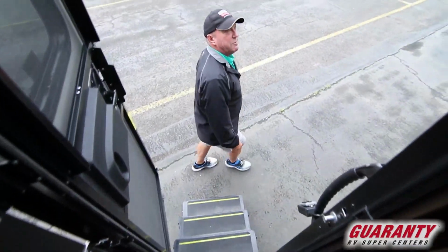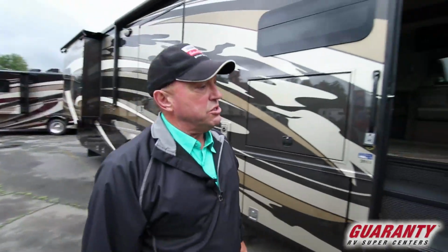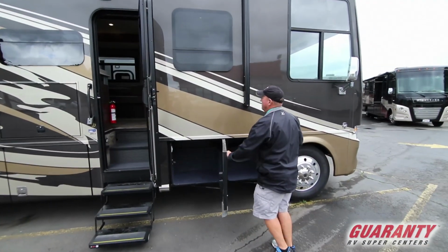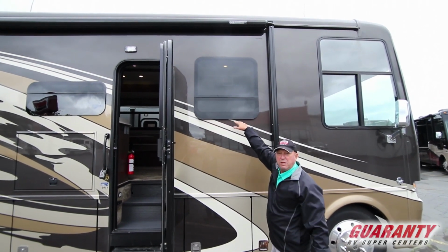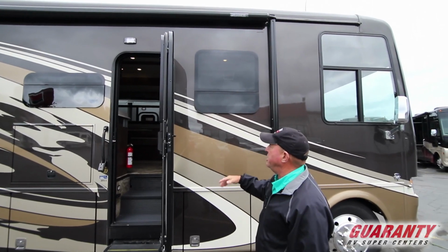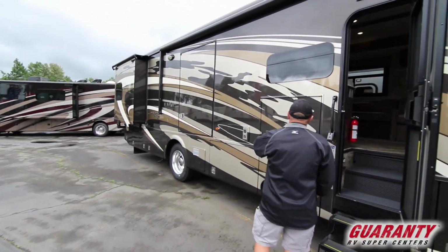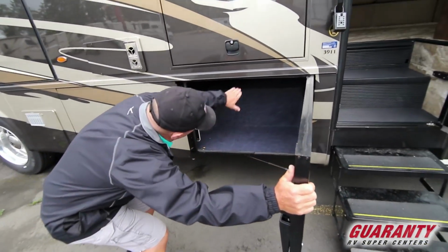This is a full body paint coach. When you come to the outside, you're gonna notice a couple of things. You're gonna have lots of storage. Storage out here below. Frameless windows, these swing out from the bottom. That's a nice feature when it's raining. If it's not cold, you can have those windows open, get fresh air into the coach. Full body paint. You got a cap on the awning to protect it from the sun. Outdoor TV. Side opening compartments that go all the way across.